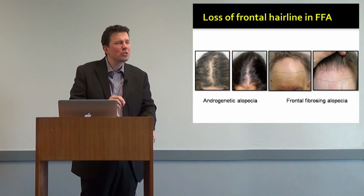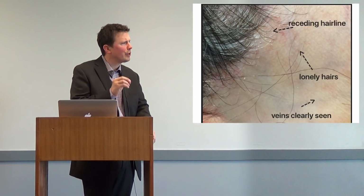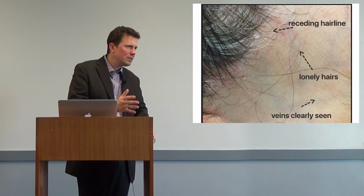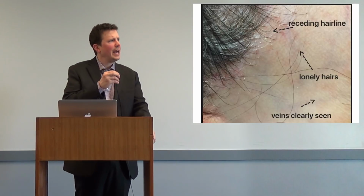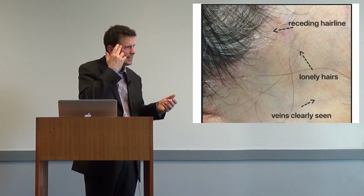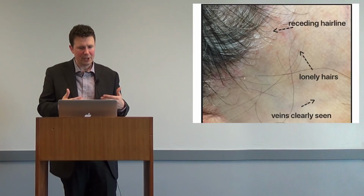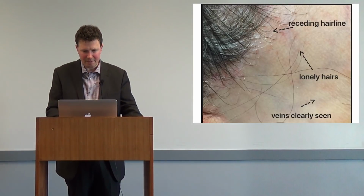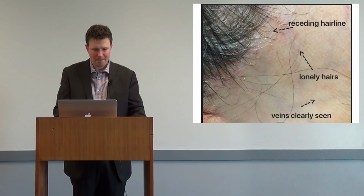When you look up close at the scalp of patients with FFA, it's important to know what you're looking for. You're looking for evidence of hair loss. You're looking for redness around the hairs. You're looking for what we call lonely hairs, meaning isolated hairs quite a distance in front of the existing hairline. You may see polytorti, meaning some of the hairs are twisted. That's a very common finding in many patients with FFA. And you may see these visible veins.